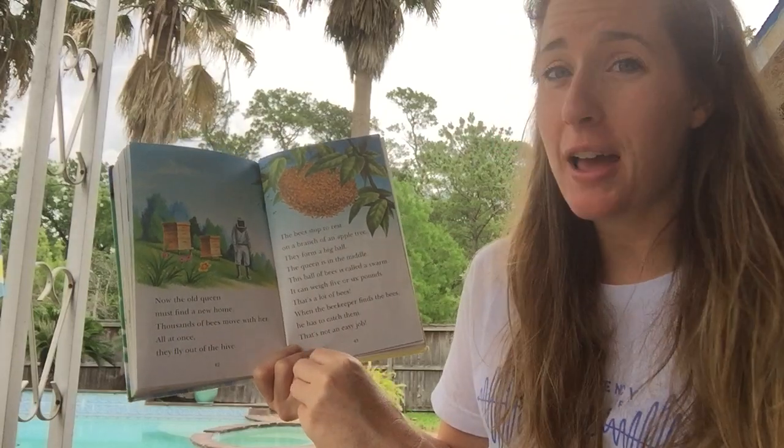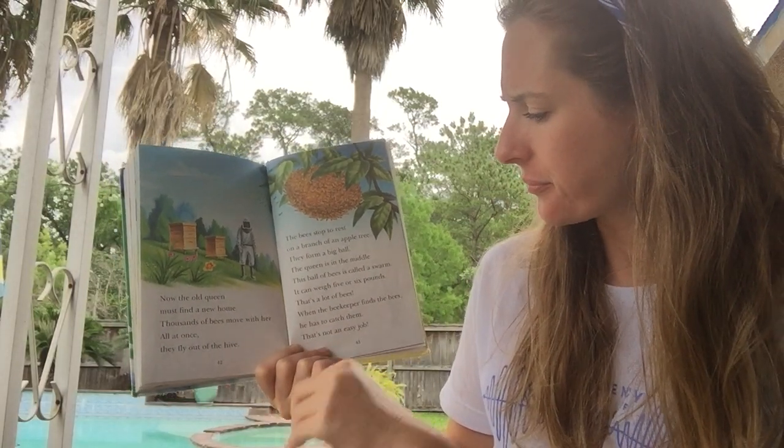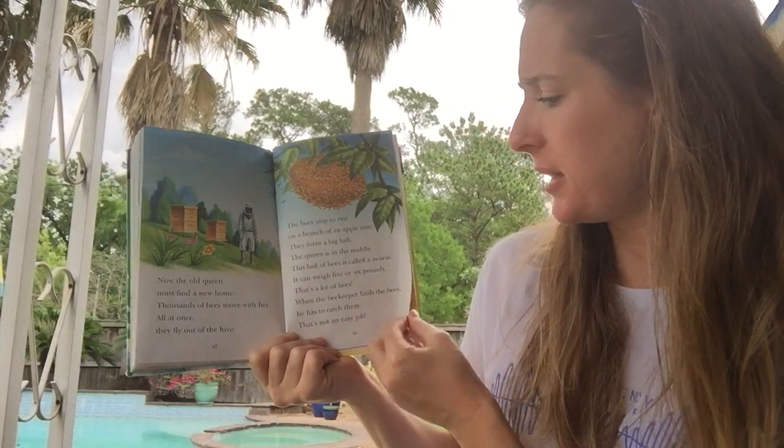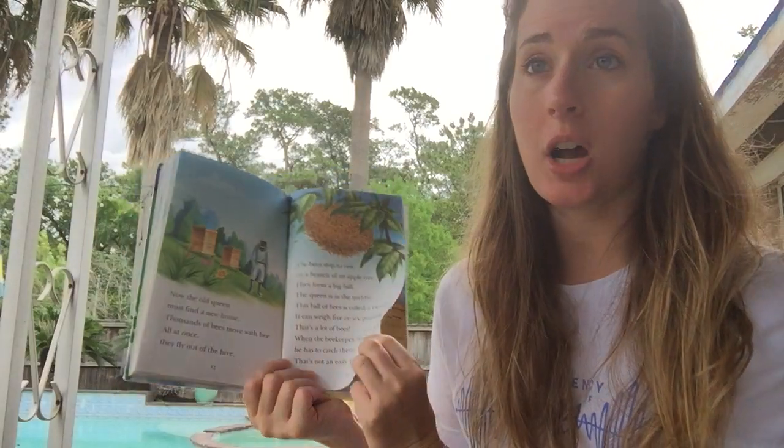It can weigh 5 or 6 pounds. That's a lot of bees. When the beekeeper finds the bees, he has to catch them, and that is not an easy job.